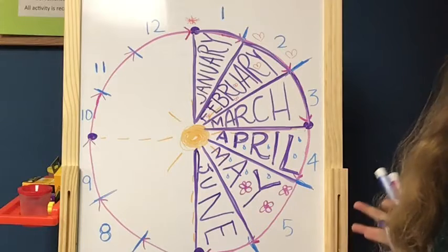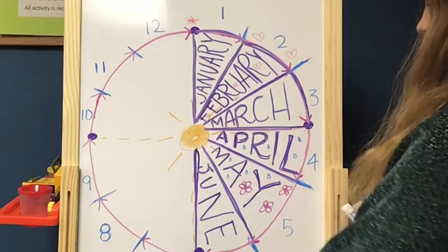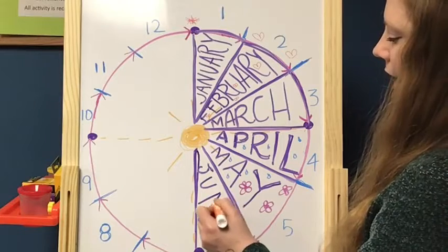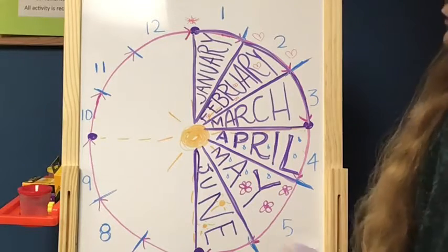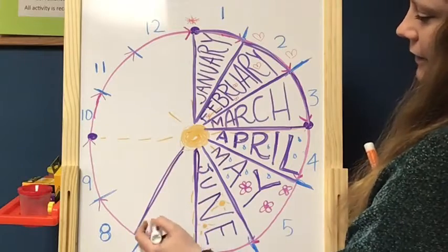June is a pretty sunny person. June is the beginning of summer. So we're going to put some sunshines around June's piece of apple pie to remind us that it's summertime in June. Our next friend who gets pie is named July.